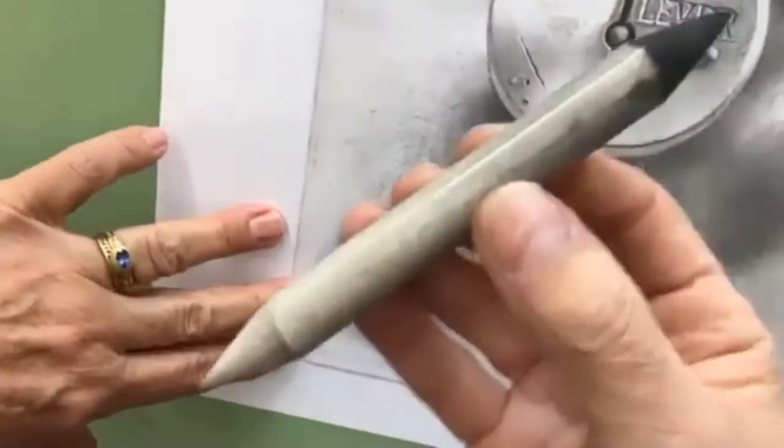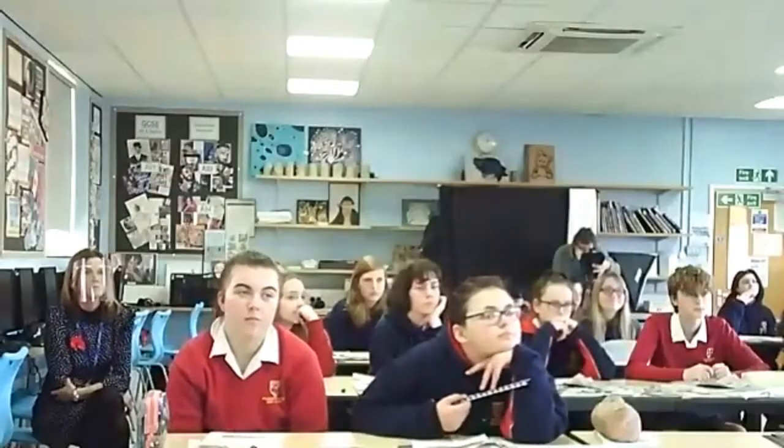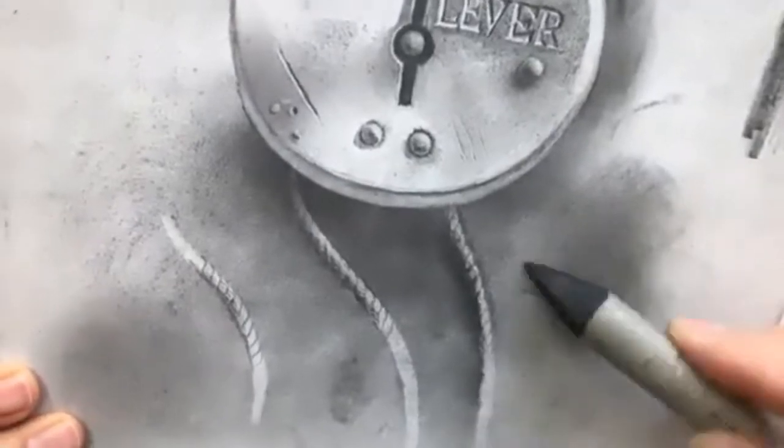The other thing you can do is they make these things called stumps. Have you guys seen these stumps? Do you have them here at school? Okay. This is a big one, which I like. And then you can also rub that, make a beautiful soft gray that way.